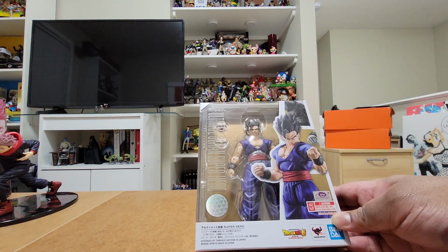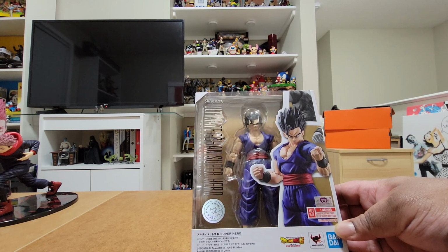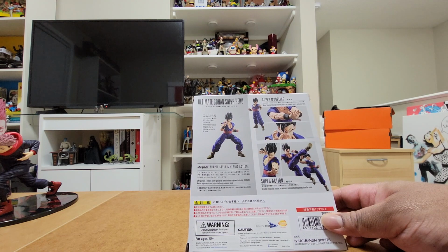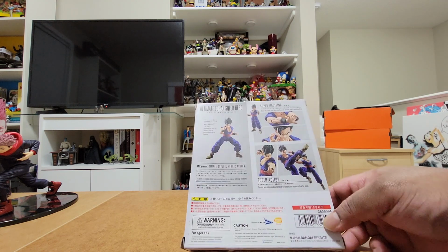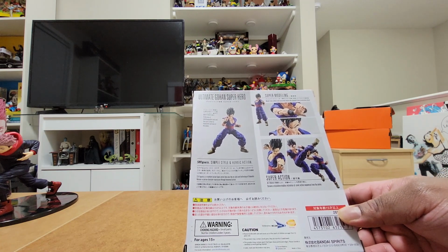So this is a SH Figure Arts Gohan. This is from the Dragon Ball Super Hero line of figures. And so yeah, no, this is really good. Multiple sculpts on these. These are highly articulated for people that just want to do super crazy poses and such.